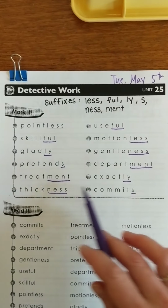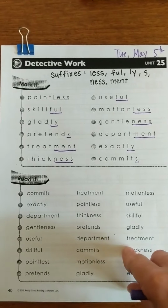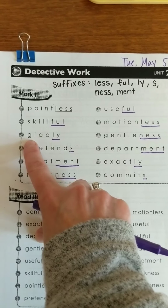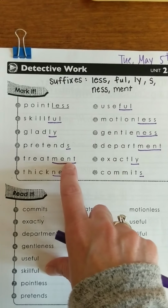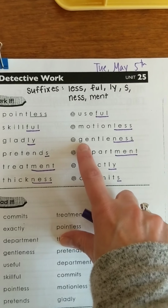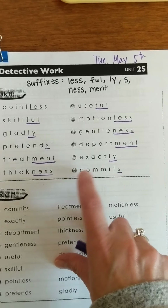Okay, so here are our words with our suffixes, and then down here we have those same words. So I'm going to go ahead and I'll read through them up here, and then I want you to practice reading them on your own down here. So we have pointless, skillful, gladly, pretends, treatment, thickness, useful, motionless, gentleness, department, exactly, commits.